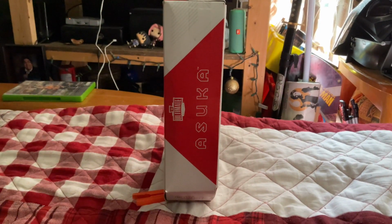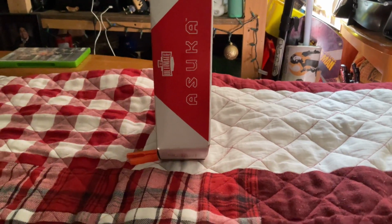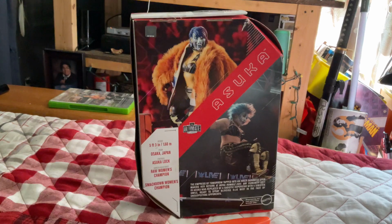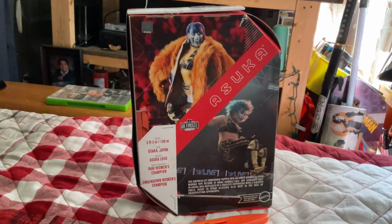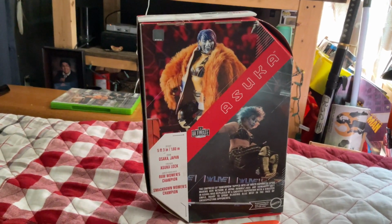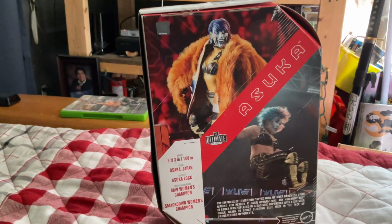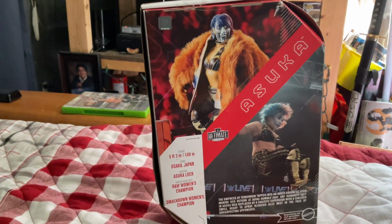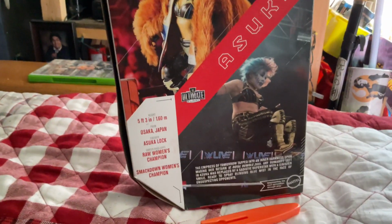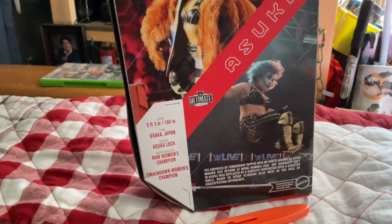On the left side, you can see the WWE Ultimate Edition, and it says Asuka, the exact same thing. On the back, you can see a picture of Asuka with the figure, with the background of WWE Monday Night Raw. You can see her on top of the turnbuckles, taking off the mask with the reveal of the face paint. That's gotta be creepy. And you can see in the background the picture of herself at a WWE live show event.